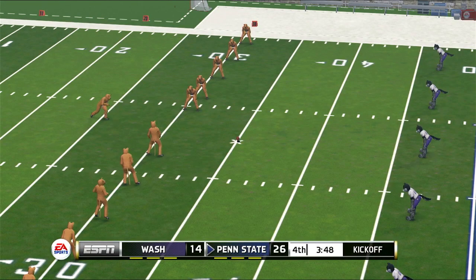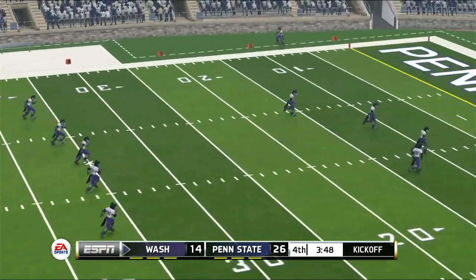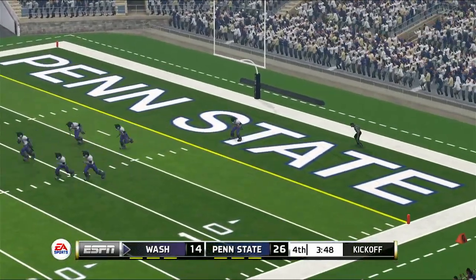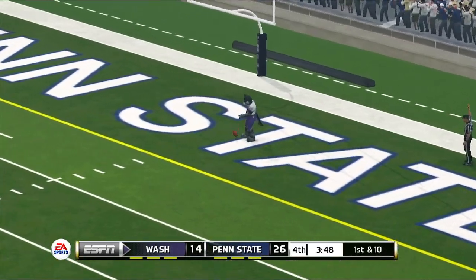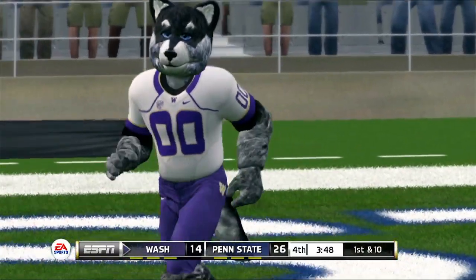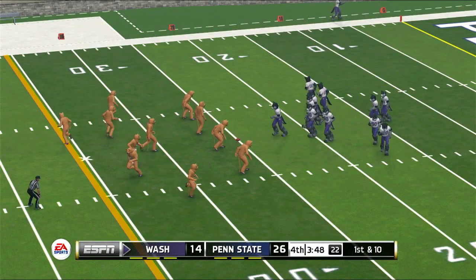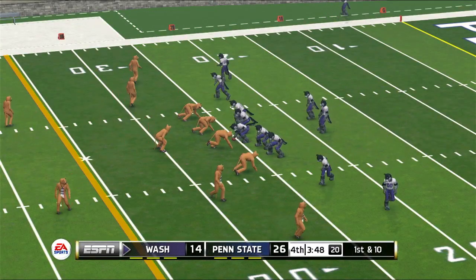And it looks like they're ready for the kickoff. And he got all of this one. Great kick. And it goes into the end zone, down for a touchback. Well, the offense heading back out onto the field after that kick, hoping to turn this drive into another touchdown.